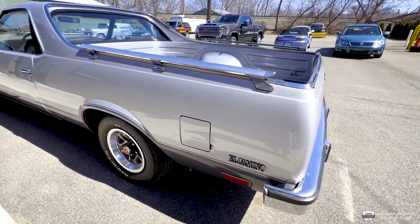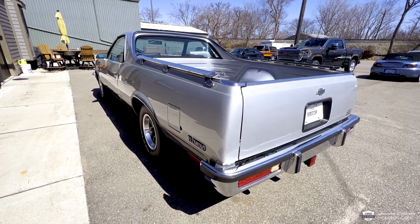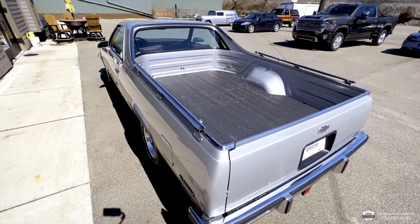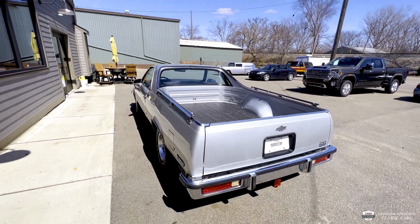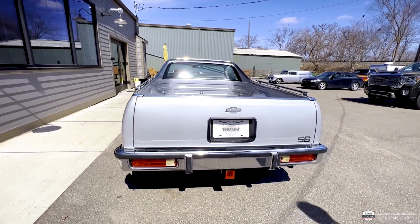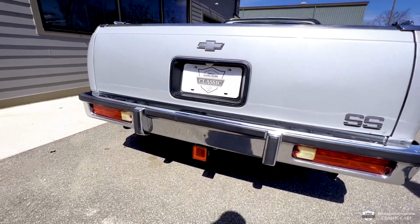El Camino graphic or badge, no cracks or anything. Some people think this is the coolest thing in the world. Some people think it's kind of funky. The brake lights, reverse lights, everything are not in the bed sides like most trucks. They're actually down in the bumper, which is pretty cool. This one does have a hitch on here. I've seen a picture. It has pulled a jet ski in its previous life.